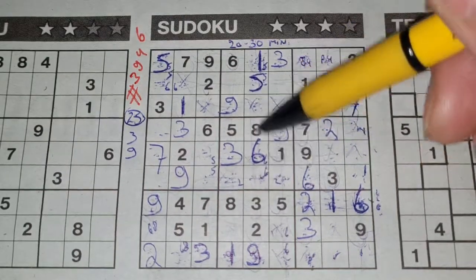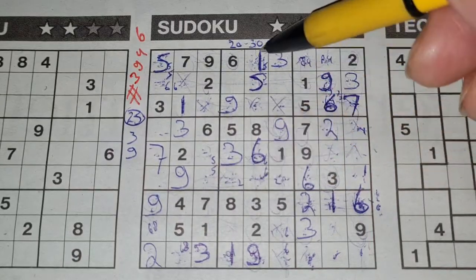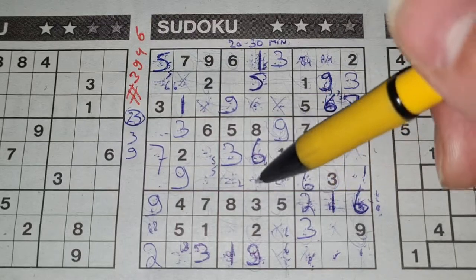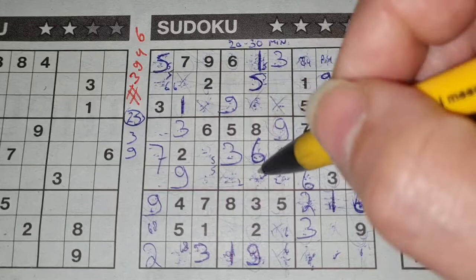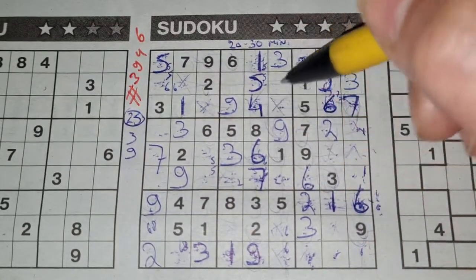Yeah, two missing numbers in the middle column. Those missing numbers are the 1, the 2, the 3, the 4 is missing, 5, the 6, and the 7 is missing. 7 and a 4. We have a 7 there, no 7 there. 7 should be here, and a 4 goes there.